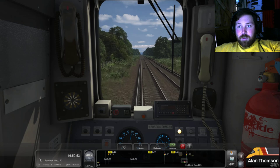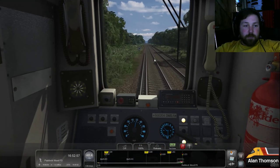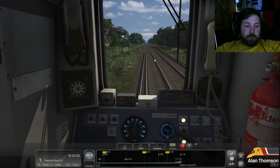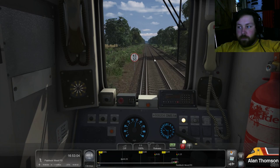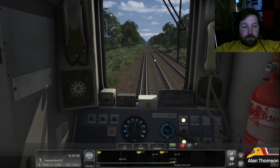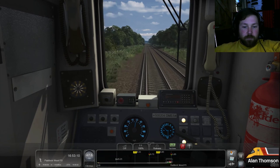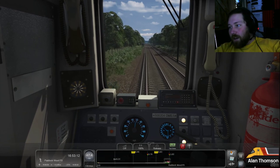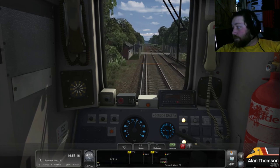Like these yellows. Wouldn't be a Chris scenario without some Chrisification, I suppose. So I'm guessing we're going to get held.